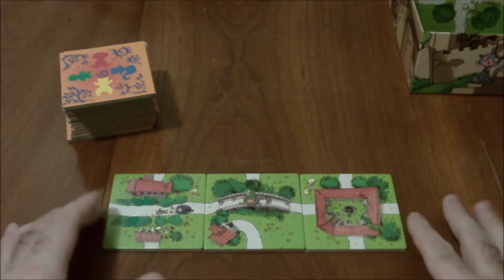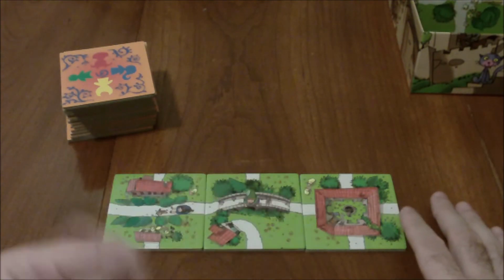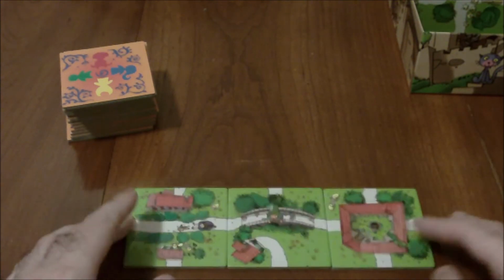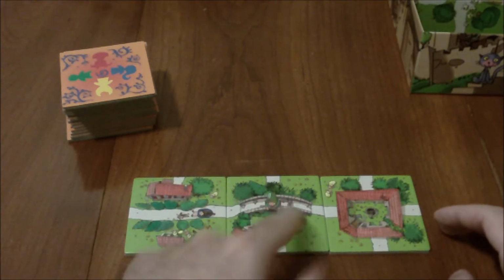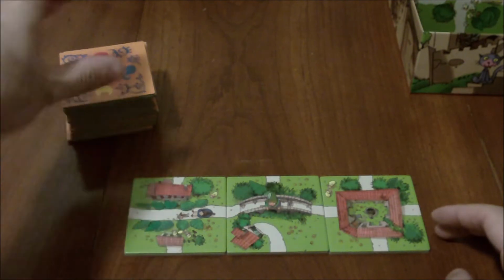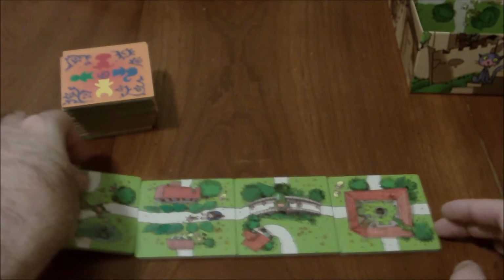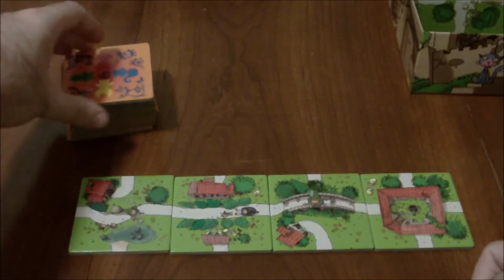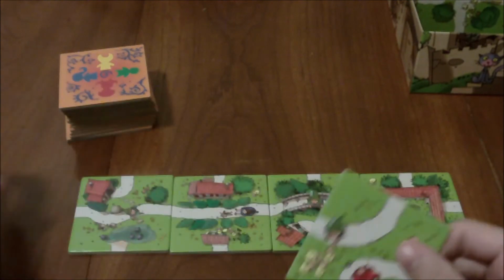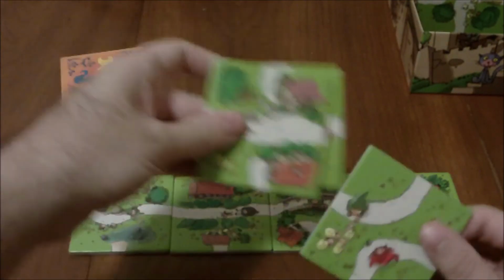So for example, whenever a road's completed, any of the children that are on that road, you score a point. So let's just do it this way, so that if this road's closed off, both the blue player and the green player get to place one of their pieces. So we'll just go to the next one here, and we find that's another green. So it gets placed like that, and let's just try to find one that will actually close it off here.